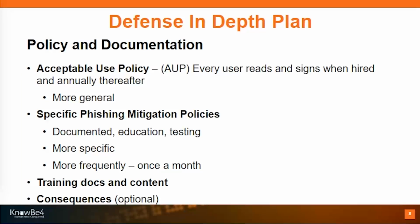But a lot of times you're throwing in more general stuff like making sure never to give away your password to an email, making sure that you lock your computer when you walk away from it, making sure you don't reuse the same password in other places. Your general cybersecurity policies might come under the acceptable use policy.